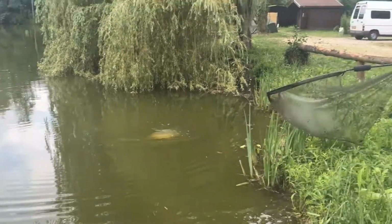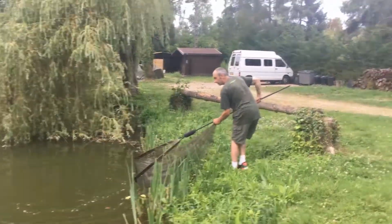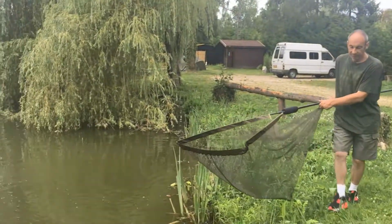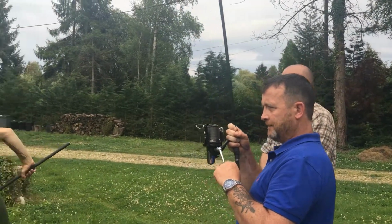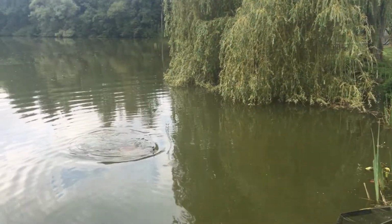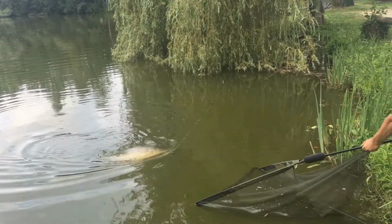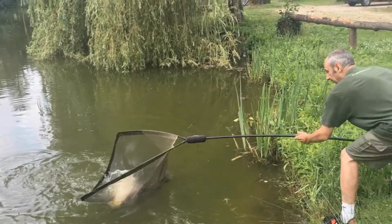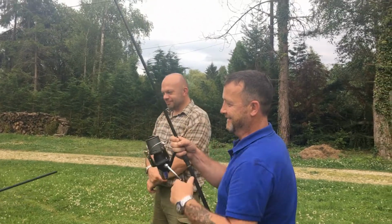Get your blows, Nige. Ready with the net, Nige? Let him bring the fish to you. Well, I thought it was heading up. I think this time, mate. That's a nice size. It's got some fat shoulders. Yes, Nige! At last. It's a big boy. At last.